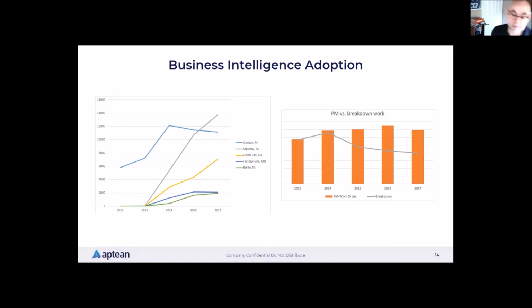Now, if you remember back at the start, we talked about reliability and higher efficiency. The fewer breakdowns you have, the more preventive maintenance work orders we're doing, planning, and executing, the lower the breakdowns. And that's just some simple metrics, just based on breakdowns and work orders in the system. And you really see a good correlation there.